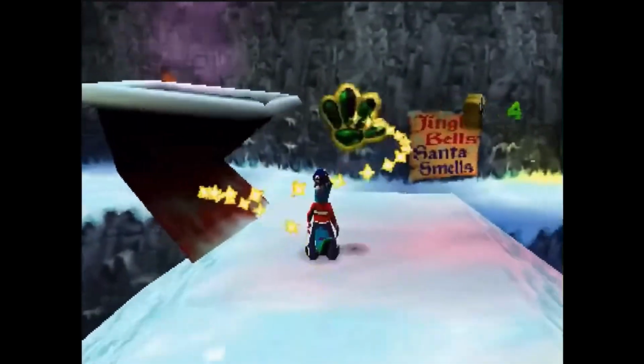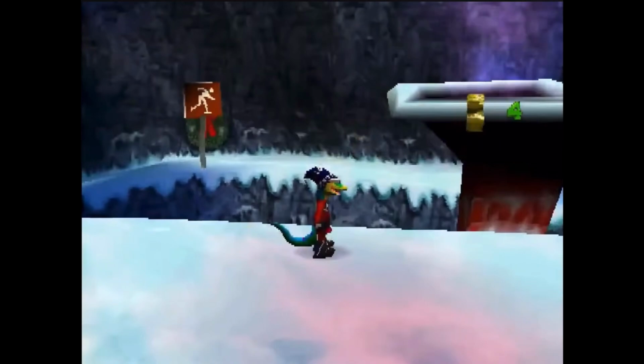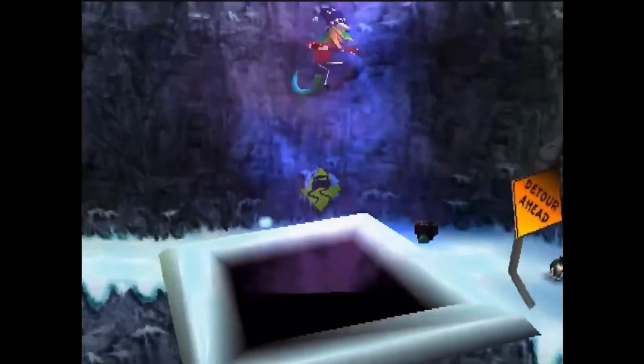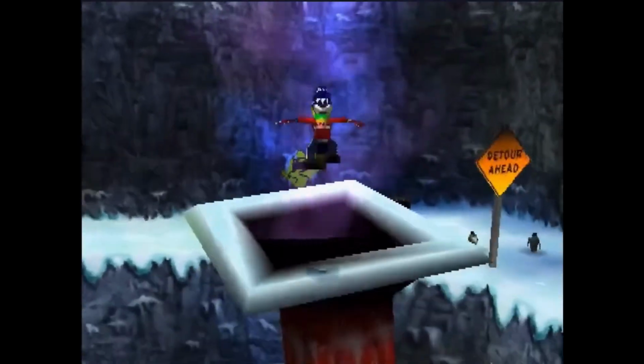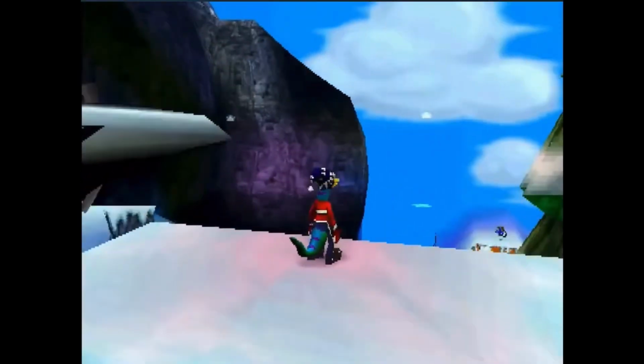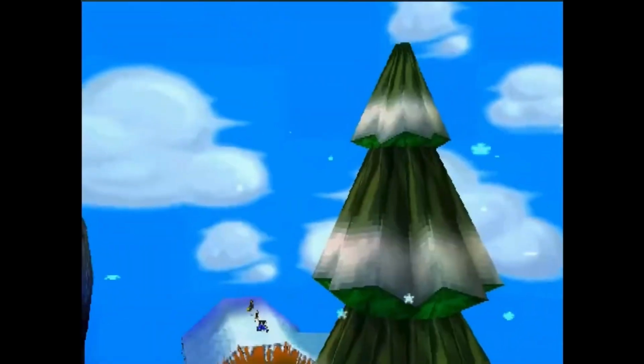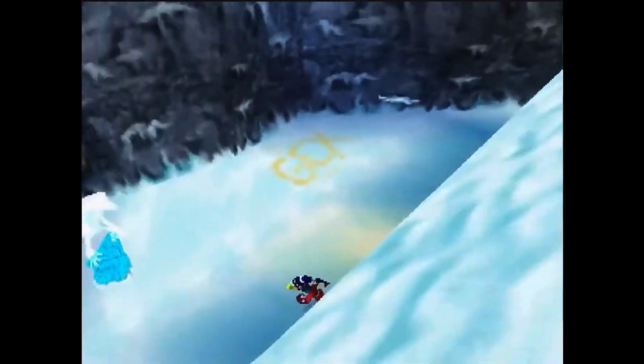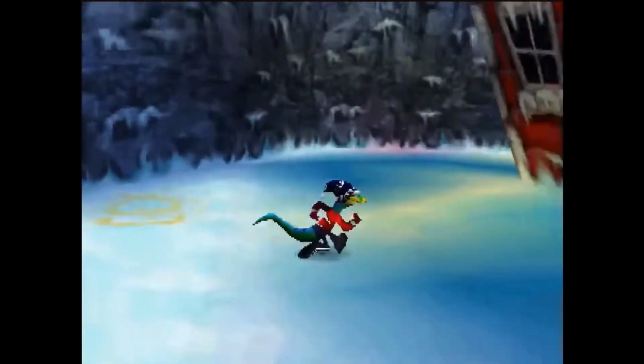You join Gex on a mission. He takes on various guises for each different level, and it's all about exploration, platforming, collecting, with some light combat. The majority of things can be whipped away with a tail slap. It's not the most difficult game in the world, but it is just good fun, exploring the levels, seeing the little Easter eggs that are around.